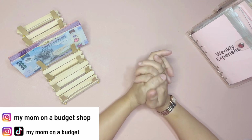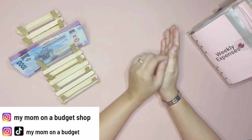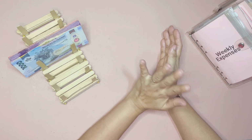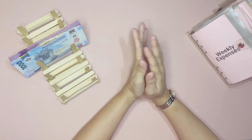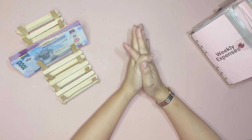June was somewhat a pretty busy month for us, guys. We had my son's grade school graduation. We went to the province to fetch my mom and then took her back to the province again after a couple of days. My son and I also had a little staycation and swimming with his friends and their moms. So yeah, it was a pretty busy and fun-filled month for us.